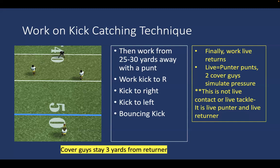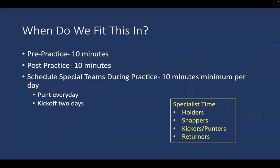This is not live contact. We're not doing live cover for this. All we're working is a live punt. We can work our protection against a punt block, but we're not covering. The returner's live. The coverage guys are dead. They're just, again, giving that simulation. And this gives us a chance to get really confident at catching kicks.